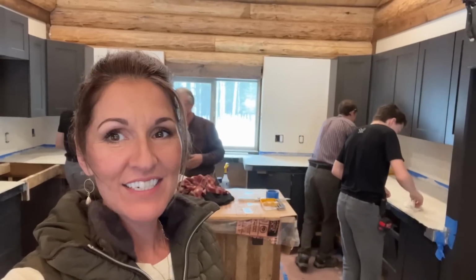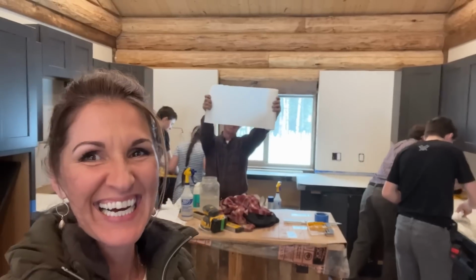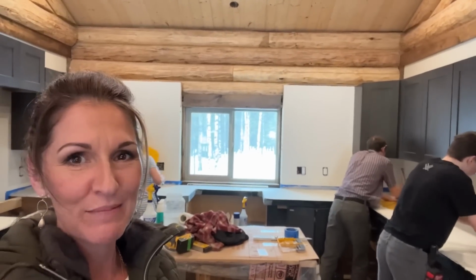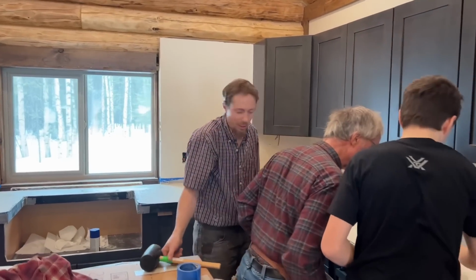So guys, I just stopped in to see how the progress is going, and they are frantically trying to get these concrete countertops stamped. We waited a little bit too long again. It dries up so quickly. I don't know. They come. It shouldn't be this. Where's mine?